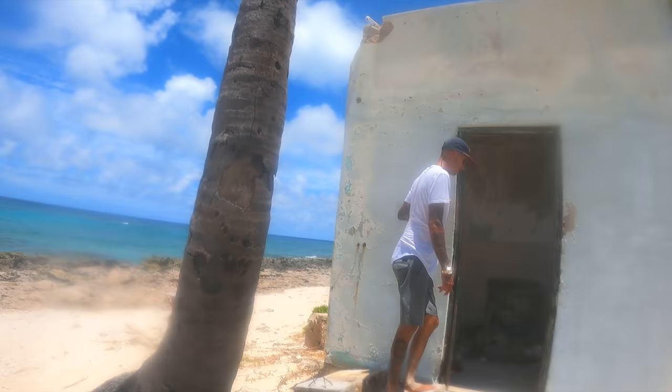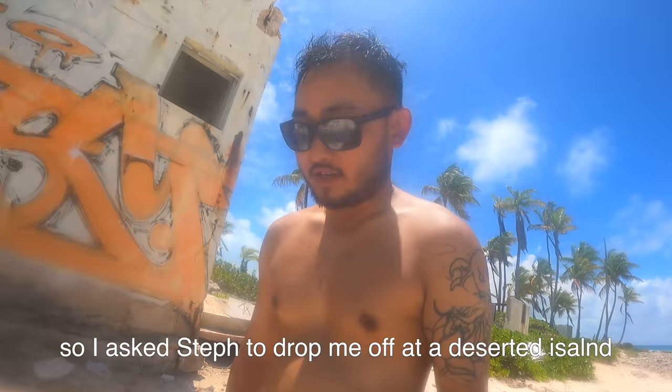Less windy. Giligan's Island was a famous old TV show. And we're here, right in the Bahamas, at the island. Oh, look at this. You got your own house here. The washroom. So I asked Steph to drop me off at a deserted island so I can survive for 24 hours before we went back to California. And she's like, yeah, of course, I could drop you off. And then Mike and Laurent decided to join me as well.